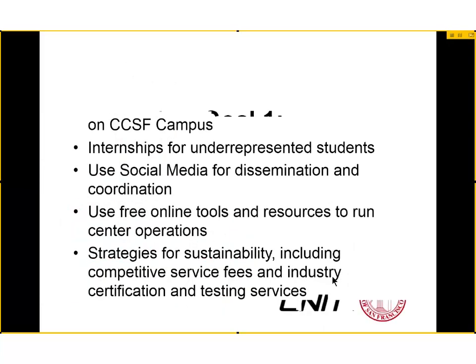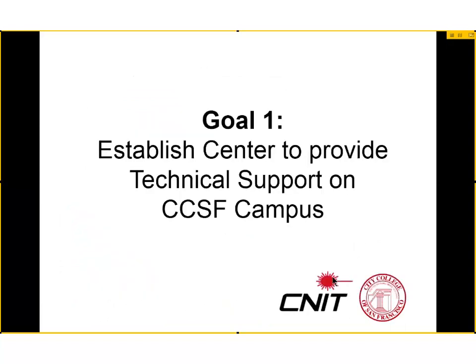I'm going to walk you through the goals of the project, and our little handy-dandy flyer lists these also. So basically, we're going to be following along here. So the main goal of this project is to establish a center on campus to provide computer technical support. So what this is not is computer refurbishing.